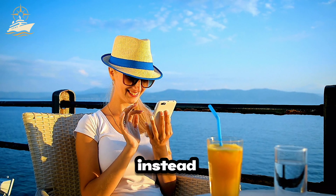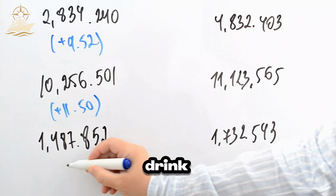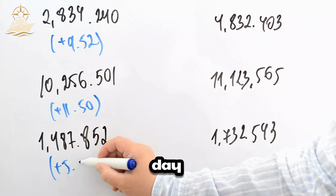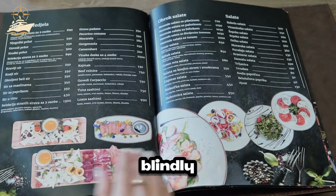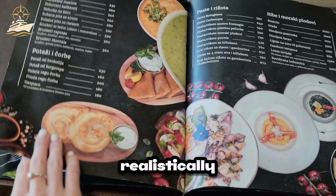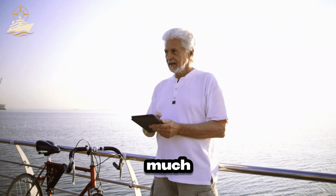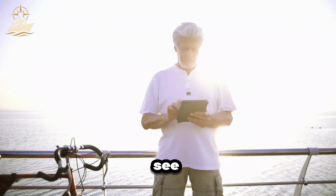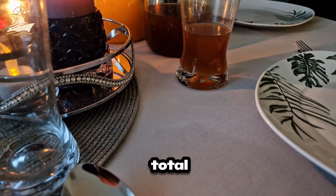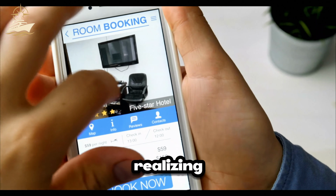Do this instead. Here's the pro move. If you know you're going to drink more than 2 sodas or cocktails a day, consider the drink package. But do the math first. Don't just buy it blindly. Add up what you'd realistically drink and compare it to the package price with gratuities included. And if you don't drink much, skip the package but mentally add 20% to every menu price you see. That way you're never blindsided by the total when your account statement hits. Because nothing ruins a sunset martini faster than realizing you just paid $16 for it.